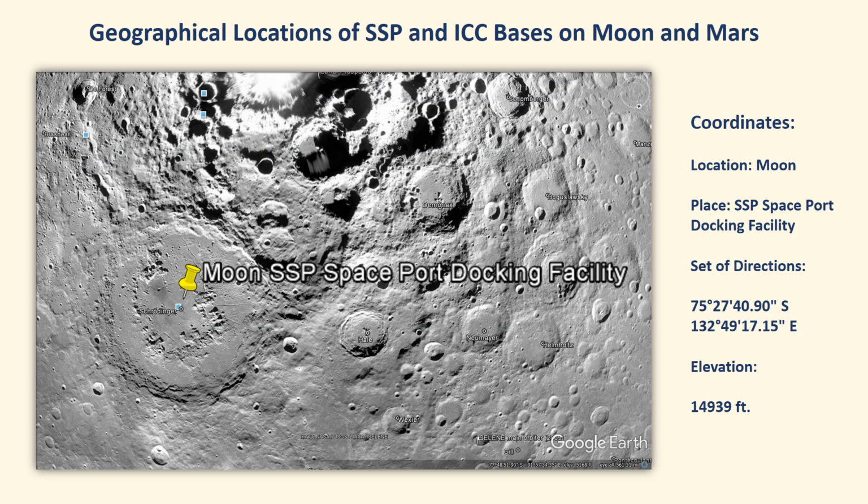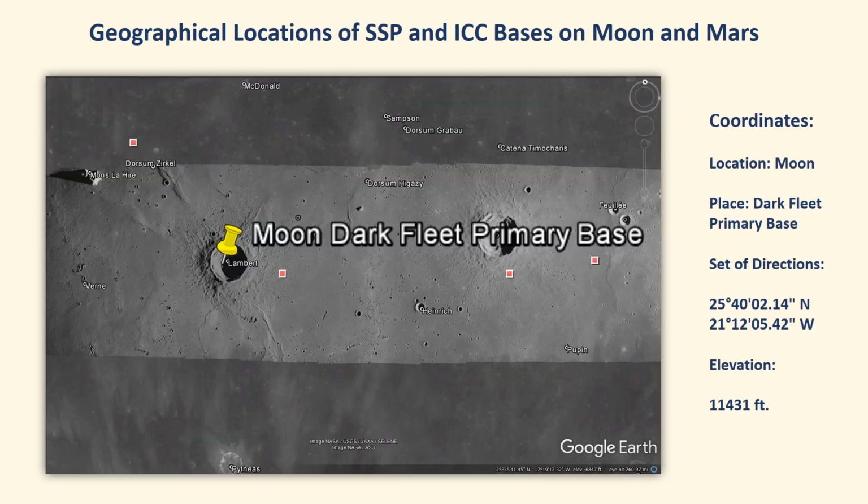Secret Space Program Port Docking Facility on the moon. Set of directions 75, 27, 40.90 south, 132, 49, 17.15 east. Elevation 14,939 feet.